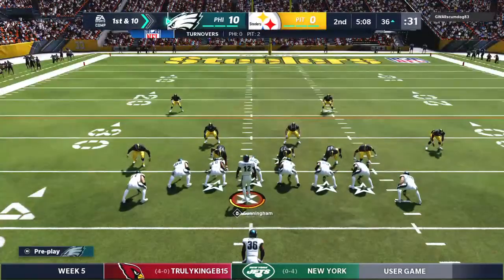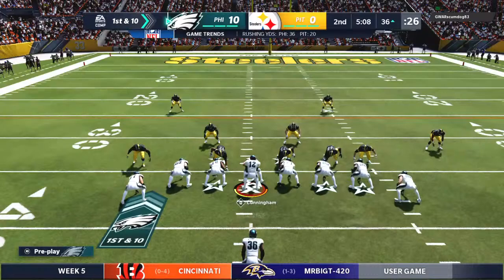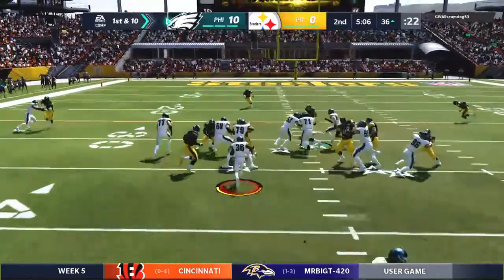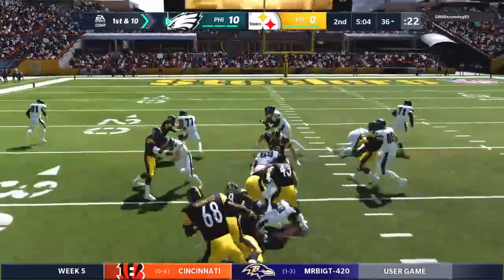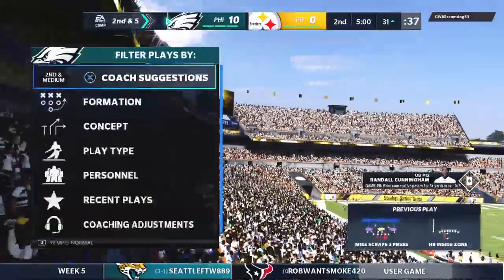First and 10, and kind of tipping their hand at running the ball. 3 tight ends are out there. And he'll give it here to his running back. 5 yards on the carry. Good pickup on first down.